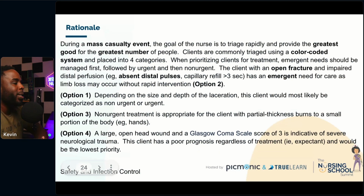All right. So the correct answer is option number 2, the client has an open fracture of the right tibia and absent right pedal pulses. During a mass casualty event, the goal of the nurse is to triage. If you don't know what triage is, I would recommend looking that up. Triage rapidly and provide the greatest good for the greatest number of people. Clients are commonly triaged using a color code system and placed in 4 categories. When prioritizing clients for treatment, emergent needs should be managed first, followed by urgent, then non-urgent.